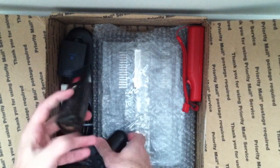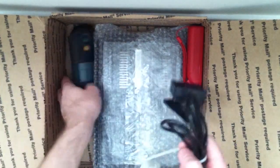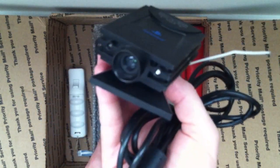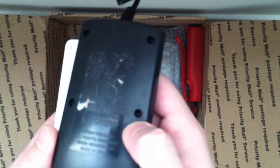Few more controllers. There's the PS3 DualShock 6-axis controller. I never owned a PS3 in college. I was more of an Xbox 360 guy, so I look forward to messing with that. PlayStation 2 iToy camera. And this TV poker thing. I have no idea what this is or what it's for, but it came with the lot. So I'll look into that later.